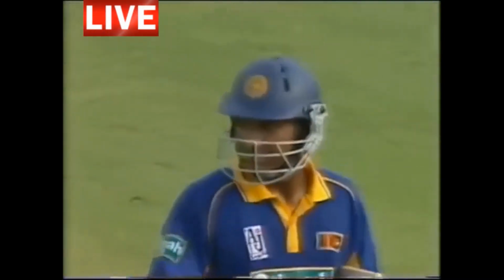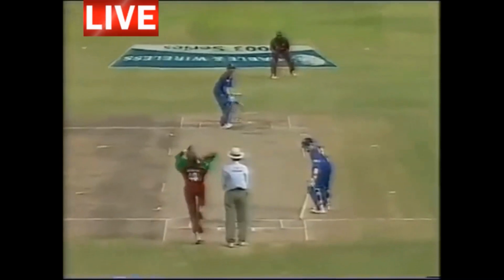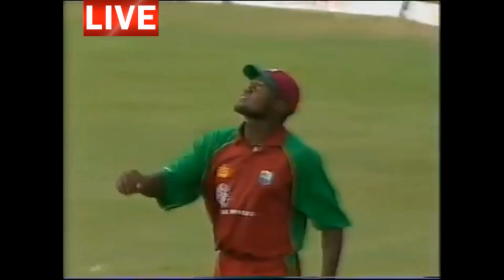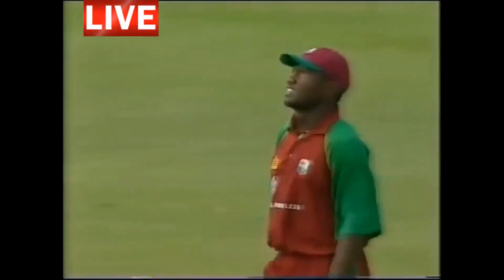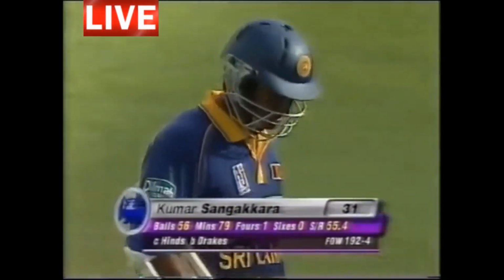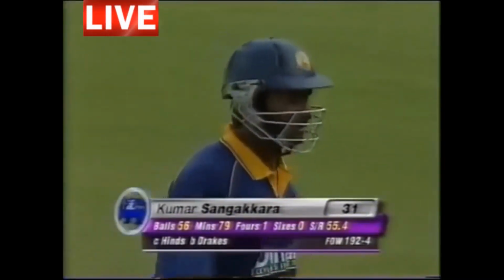He's hit this into the wind, and it's just dived into the hands of Wavell Hines. Didn't get hold of it as he would like, but just look at this. Hines thought it was going towards the boundary, and then the wind just hit it. And straight into the safe pair of hands. Drakes gets the breakthrough in his first over. Sangakkara gone for a painful 31, 192 for 4.